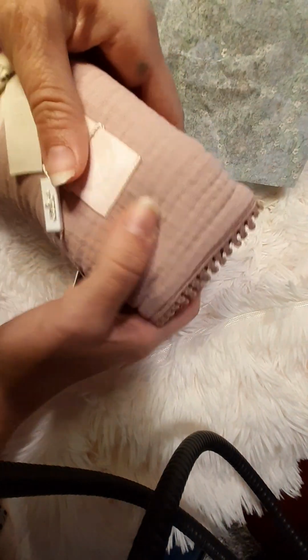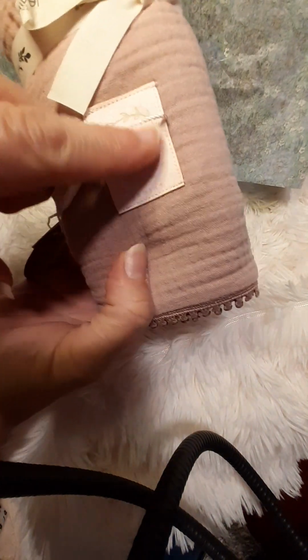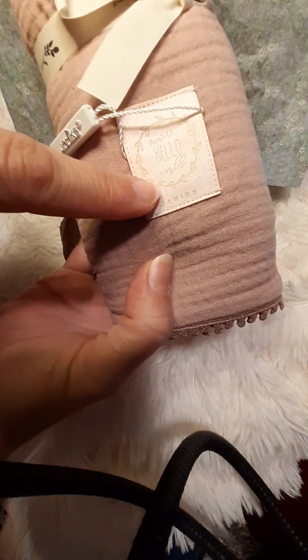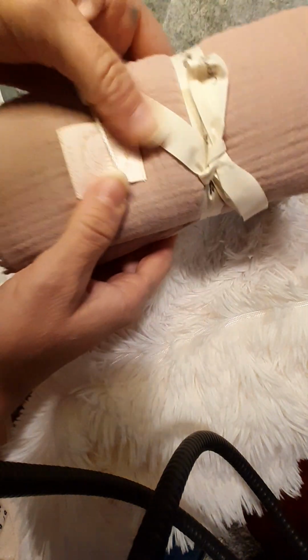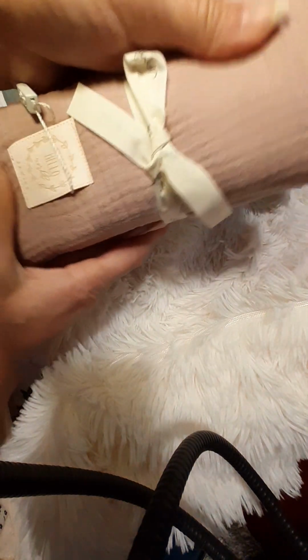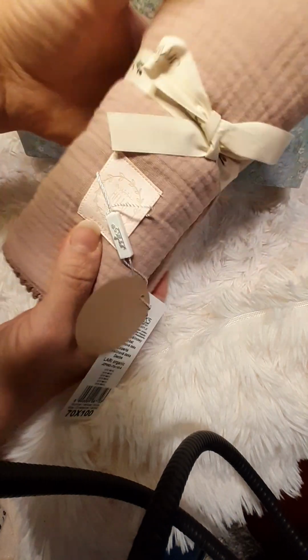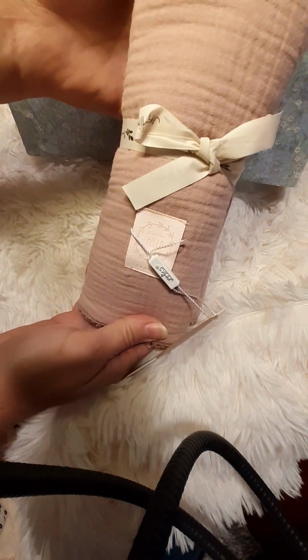It's got a beautiful little pink leather patch on it to show who it comes from. It says, "Hello, world." So that's a Jamix blanket. And I'm not going to unroll it, but it is pretty big. It's nice muslin. It's going to be a beautiful gift for the baby that we're receiving.